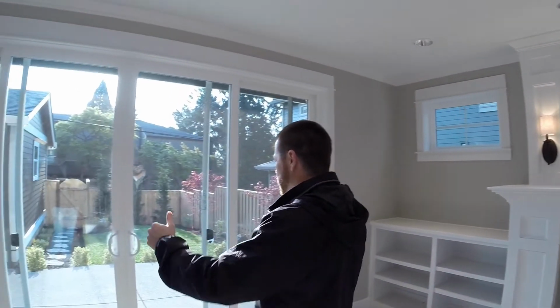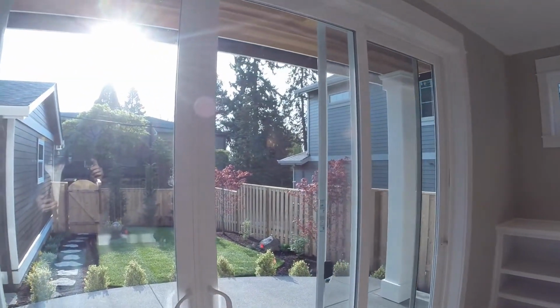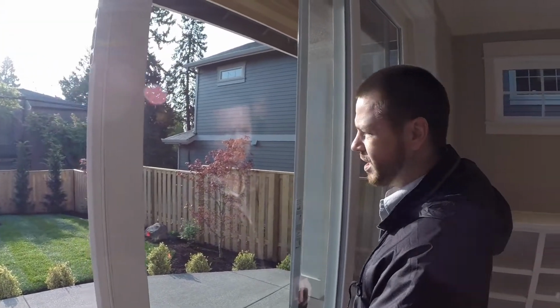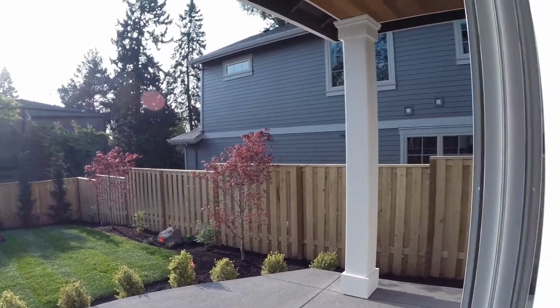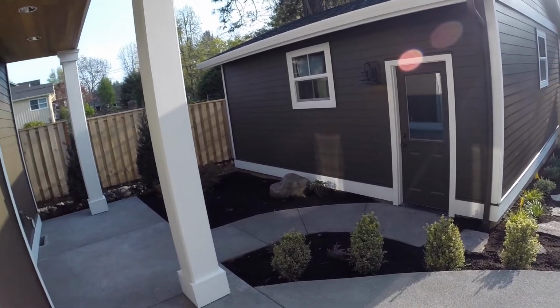Then as you go into the backyard here, you can see you got our covered back patio area, nice backyard. This is one of those neighborhoods where people don't need too much space, they just want a little bit, and a little bit is enough. And as you can see, it's a nice tranquil little backyard, but that's all our buyers want.